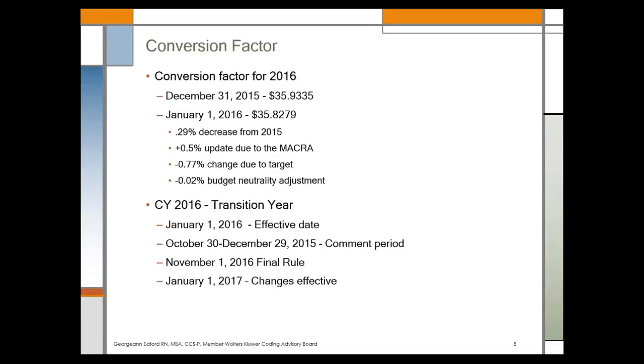The conversion factor for 2016 is $35.8279. It is a 10.6 cent increase from 2015. The components of it are a 0.29% decrease from the 2015 rate, a 0.5 increase due to that macro, which I referred to, a 0.77 decrease due to a target, and a 0.2 negative budget neutrality adjustment.